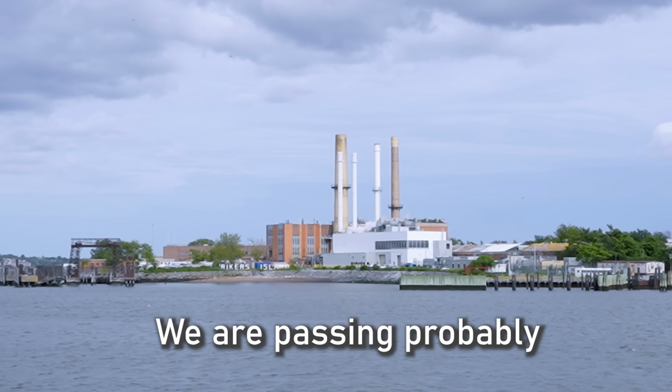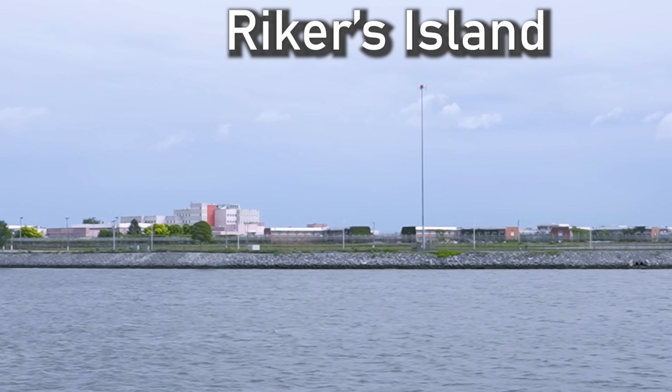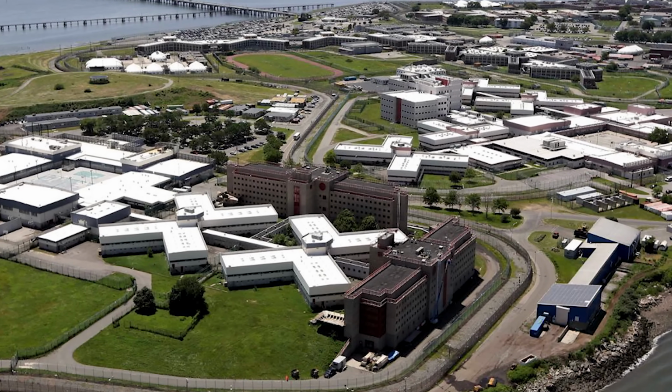Passing probably the last place you want to end up on a trip to New York City, Rikers Island, which is the largest and most notorious jail in New York, with an estimated 10,000 or so inmates passing some time there. And we will leave it at that.